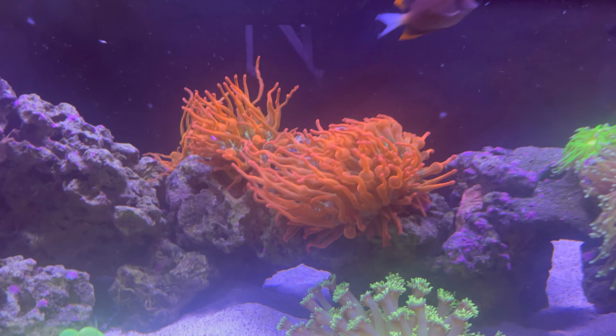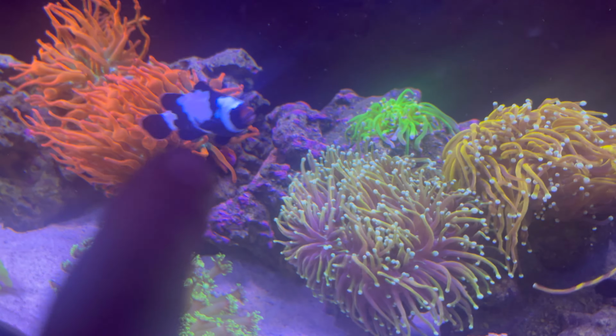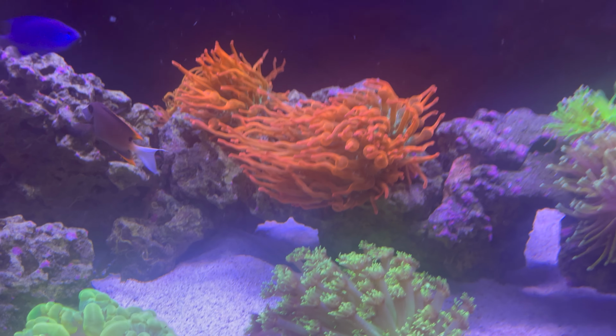So here's the next day after they broke up. There's actually 2 here. There's one, let me see if I get closer. There's one there, and then one here. I know it's hard to tell, but there are 2. There's a third one there and a fourth one back there. So I only bought 2 anemones originally, and now I have 4. They just keep splitting. It's pretty neat.